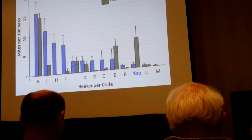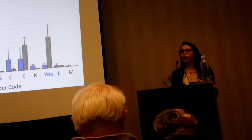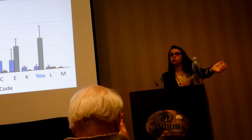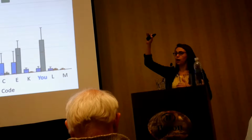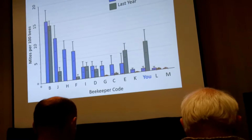And then those skinny black bars show how variable the data is. So if a beekeeper had very variable data, so lots of really low numbers and lots of really high numbers, the longer that little skinny black bar will be.